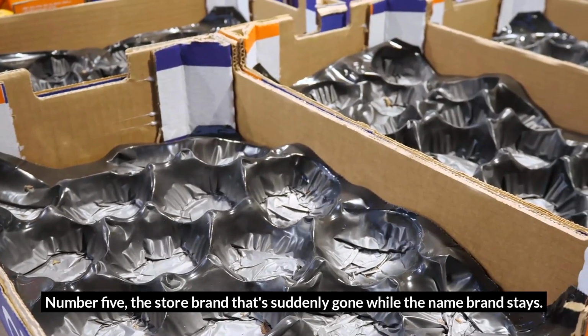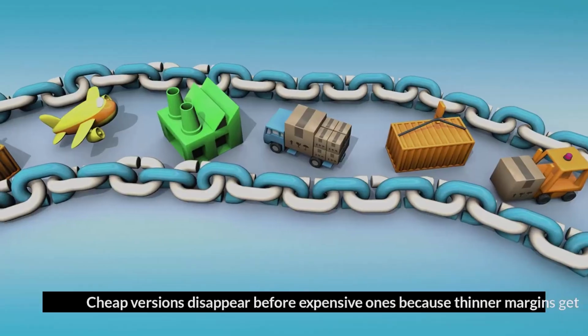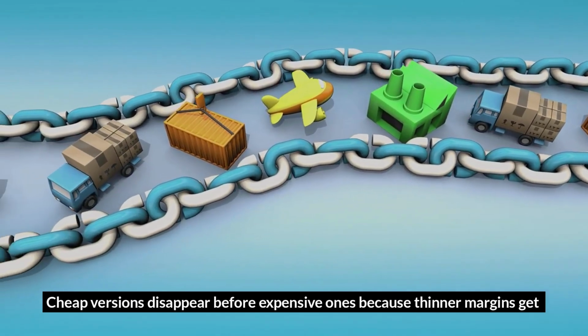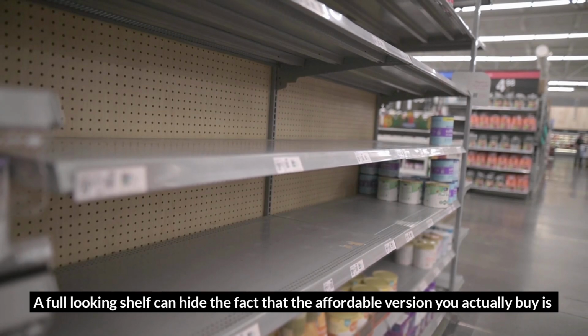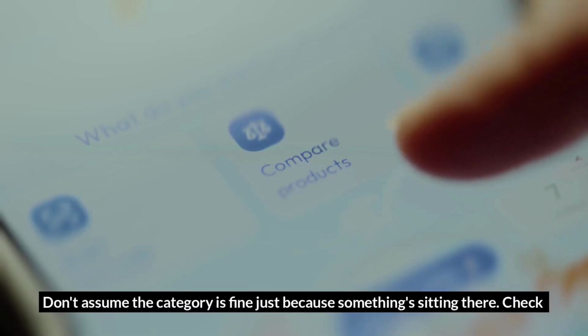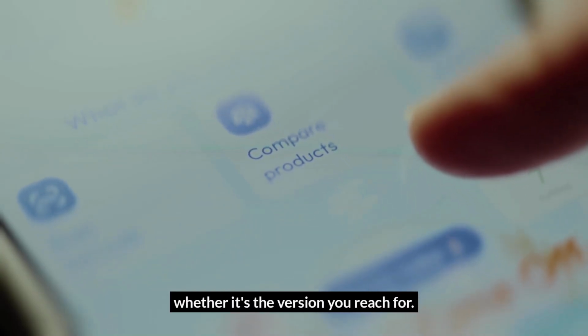Number 5. The store brand that's suddenly gone while the name brand stays. Cheap versions disappear before expensive ones because thinner margins get deprioritized first once shipping tightens. A full-looking shelf can hide the fact that the affordable version you actually buy is the one missing. Don't assume the category is fine just because something's sitting there. Check whether it's the version you reach for.